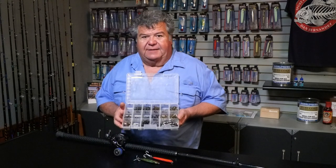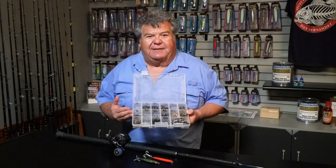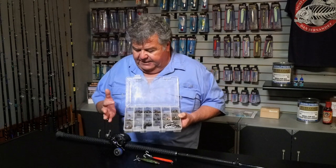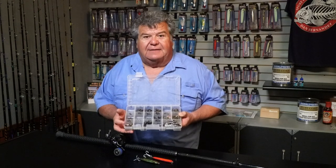Bring a tray like this, so it doesn't matter what kind of bait shows up there at the bait receiver that they put on the boat. You have a hook for small anchovies, small sardines. You have a hook for normal sized sardines. You even have a hook for monster sardines and mackerel.